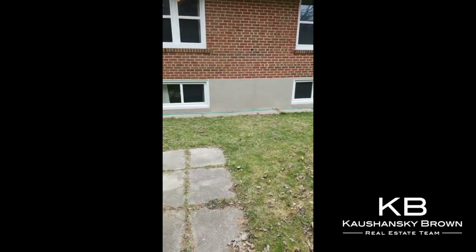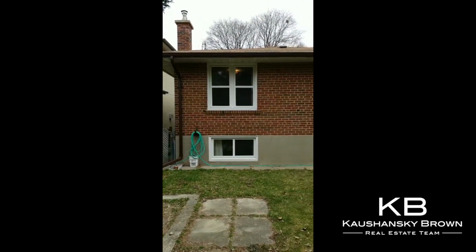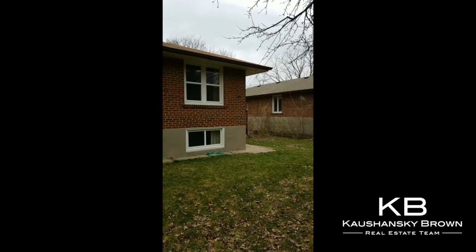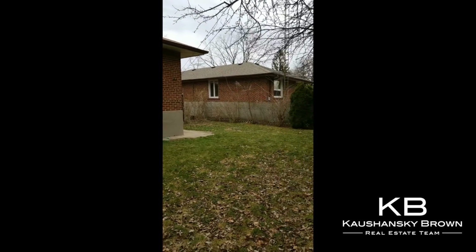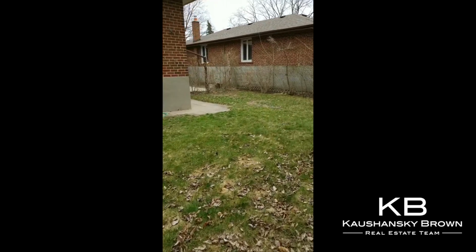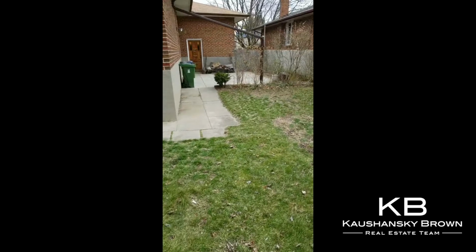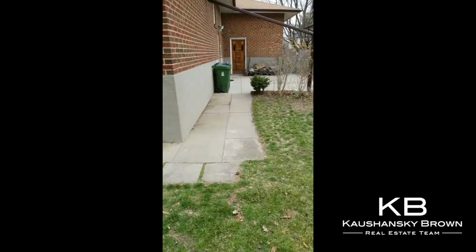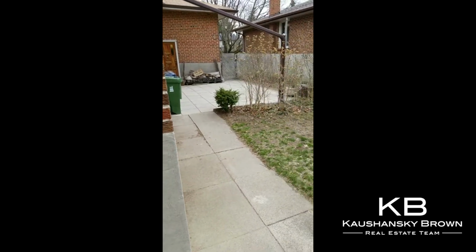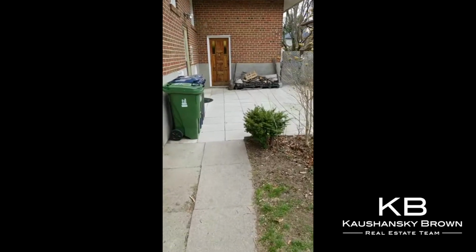So if you see here, the brick is in very, very good condition. Although the cosmetics of this house are a little bit on the dated side because they are 60 years old, the guts of the house have been well updated. So it's really a good shell with great bones that you can update to suit. We're offering this property at $1,099,000 Canadian. It's a good entry point for a property of this size in Toronto.